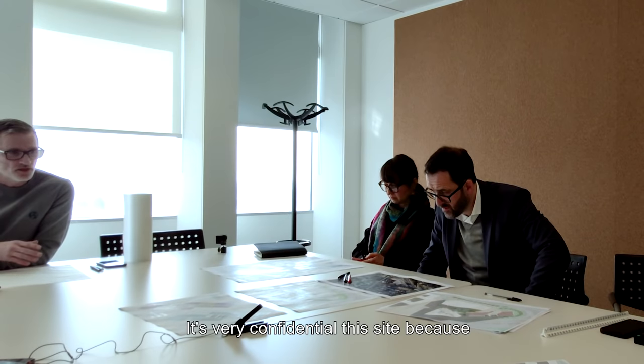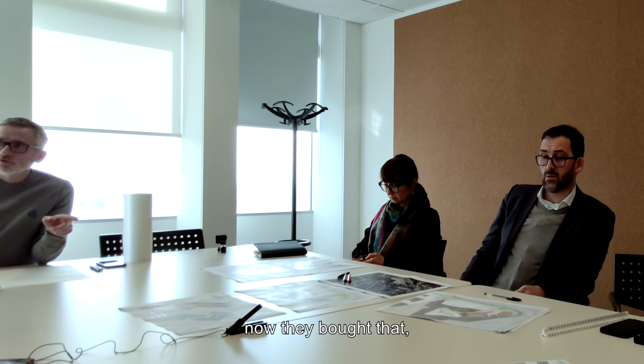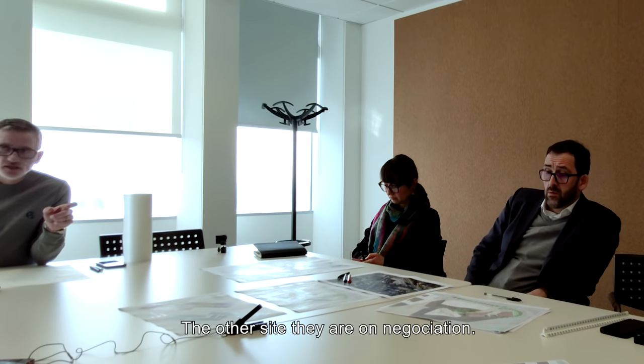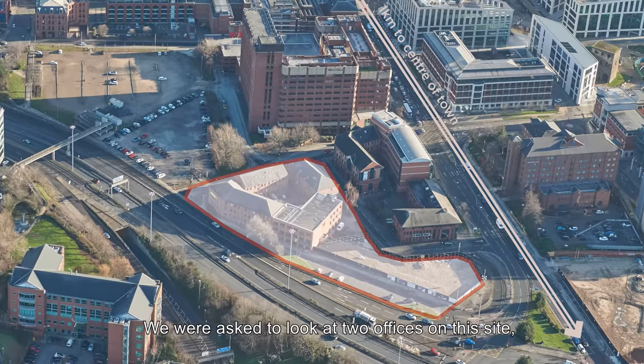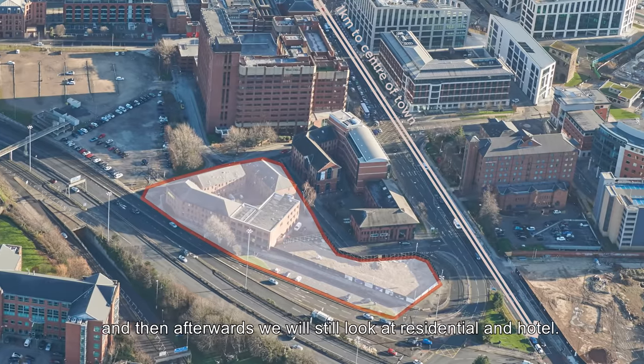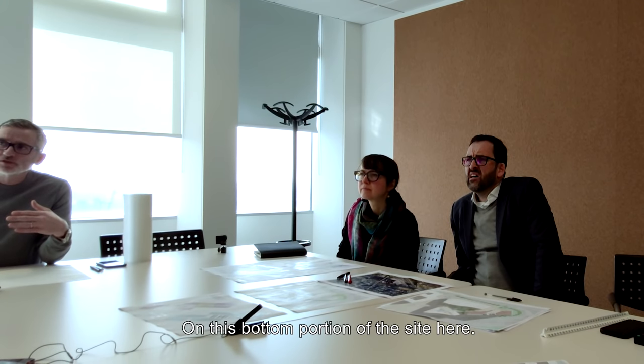And it's very confidential, this site, because they own the triangular shaped site now, they've bought that, or they're in agreement. The other site, they are in negotiation. This is the site here. We were asked to look at two offices on this site, and then afterwards we were asked to look at residential and hotel on this bottom portion of the site here.